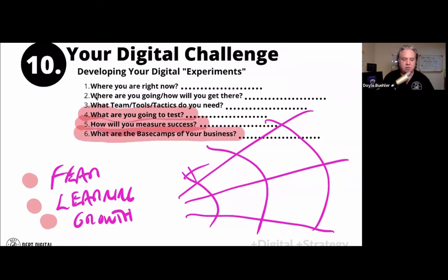And then the most important one, I'm going to double highlight this, is what are the base camps of your business? So I've shown you what you can typically do. And again, not every business is built the same. So there is going to be some variation. But what journey are you taking your audience on? What journey are you taking your customer on?